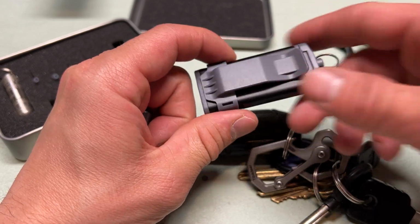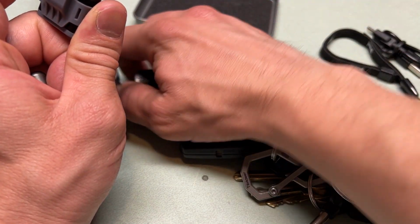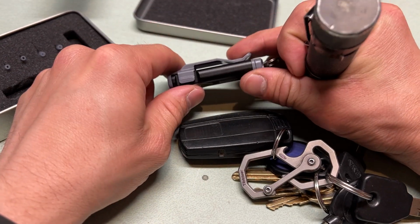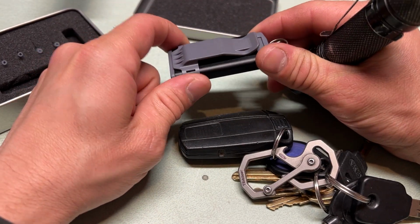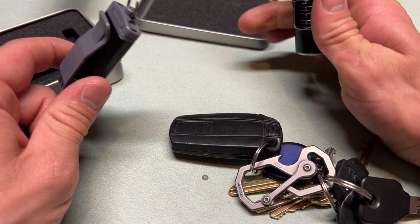But anyways, guys, I'm not sure if I'm gonna have this light on my keychain or not. I do really like it. For my line of work, I definitely like these 18650 rechargeable flashlights because this one will last like a day or two at work before I have to recharge it. This one will last a week or two with how much I use it.